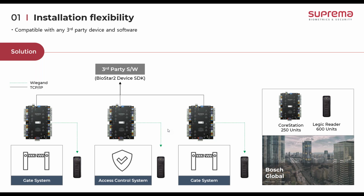The first one is Bosch Global, and this customer is specifically in Turkey. They installed, as you can see on the screen, 250 CoreStation units along with 600 readers from another brand, from Legic. What they did here was connect these readers to the CoreStation units to manage the access for the gate systems and some other physical places. But the important thing here is that they manage all 250 CoreStation units through third-party software utilizing the BioStar 2 Device SDK. So that's another winning point.